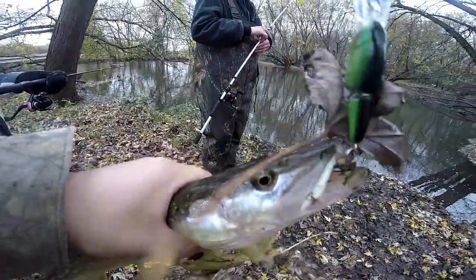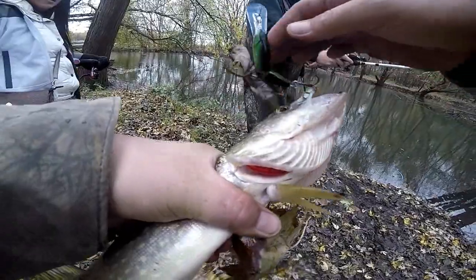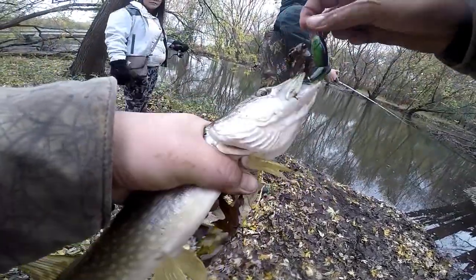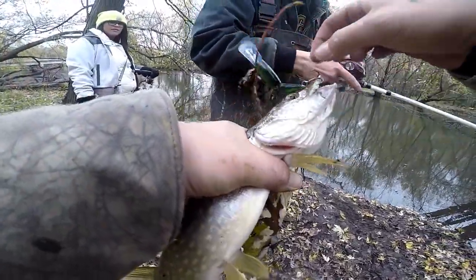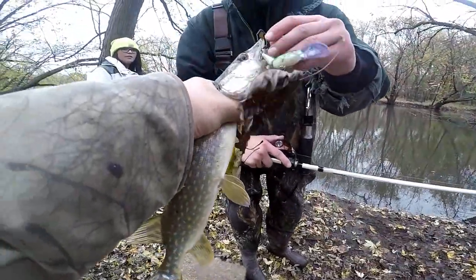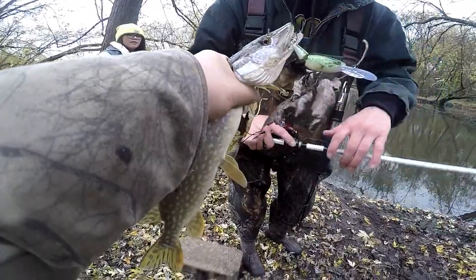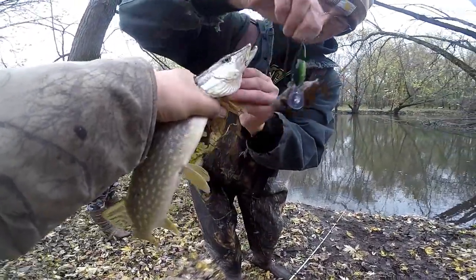Look at him squawking, people. Folks, we go. Oh, God damn it. You want to get that out? Do you got pliers on you? I don't, but I can grab that. I don't want to get that close to his mouth. Oh, I got it. Well, folks, I got another tiny one here.